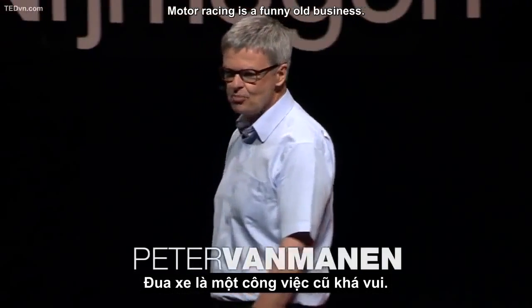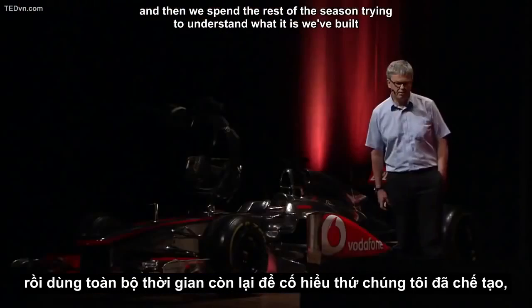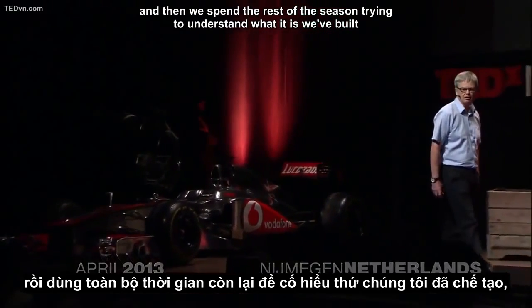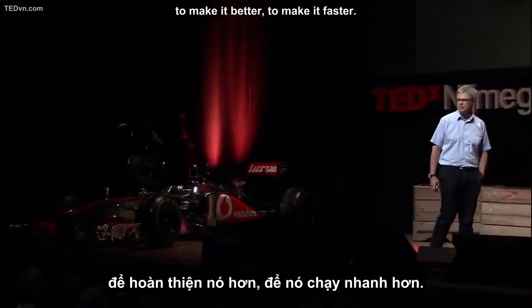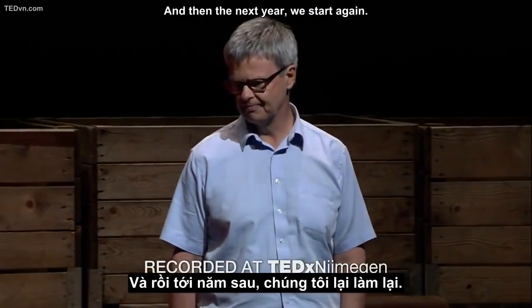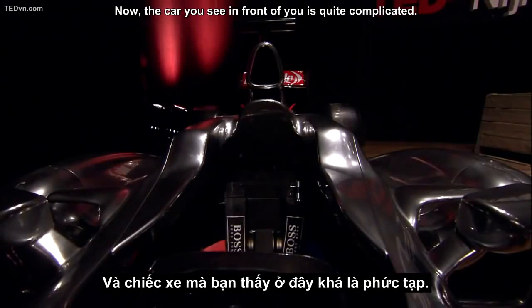Motor racing is a funny old business. We make a new car every year, and then we spend the rest of the season trying to understand what it is we've built, to make it better, to make it faster. And then the next year, we start again. Now, the car you see in front of you is quite complicated.